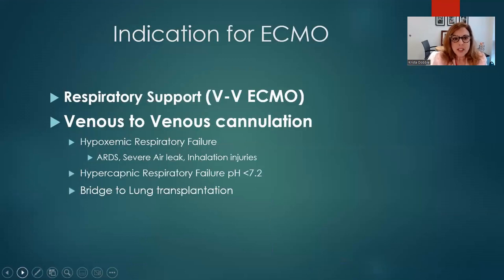Okay. So let's just talk very quickly about indications for ECMO. There are two types of ECMO, and these are based on how the cannulas are placed, or where those tubes are put in the body. So VV ECMO, I just wanted you to think of VV ECMO as kind of bypass for the lungs only. So that is respiratory support in patients that are not doing well. And what we have for VV ECMO is venous to venous cannulation.